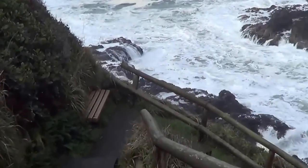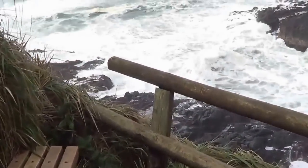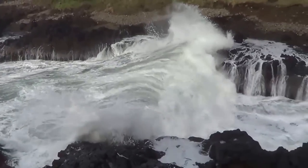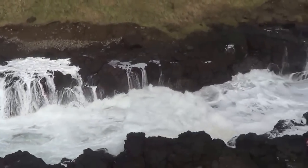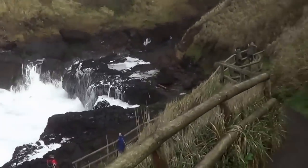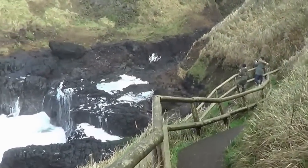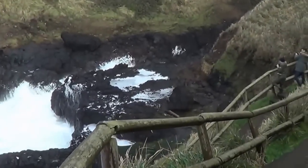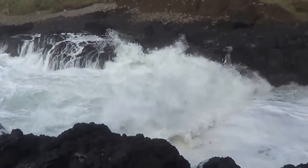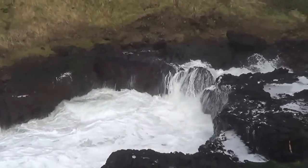Cool. Oh, wow. Cool. Woo-hoo. Wicked. Check this out. It's nice that the rain stopped. Usually when we're going through here it's pouring rain. I've never really stopped because it's pounding down, but we've got a clear break today. Oh, it's awesome.